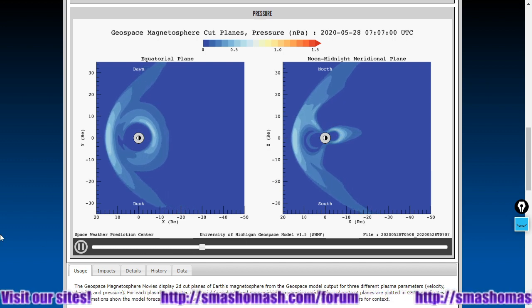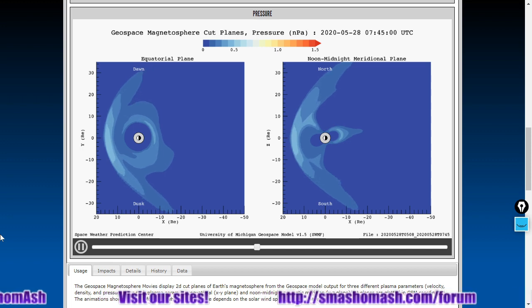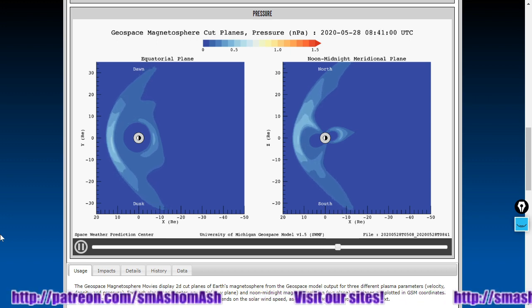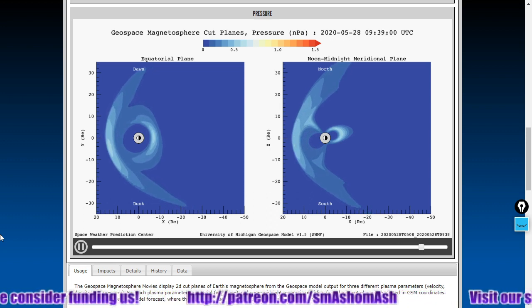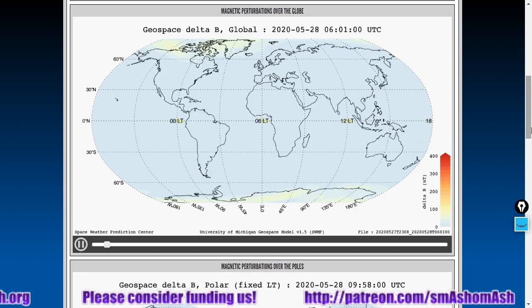Anyway, let's let that play through again as it refreshed right at the end to show you a clean 4 hours of pressure data on what was going on in the magnetosphere according to the Space Weather Modeling Framework, which is the basis for University of Michigan Geospace Model V1.5. Read all about it by clicking on the Details tab, if you like.